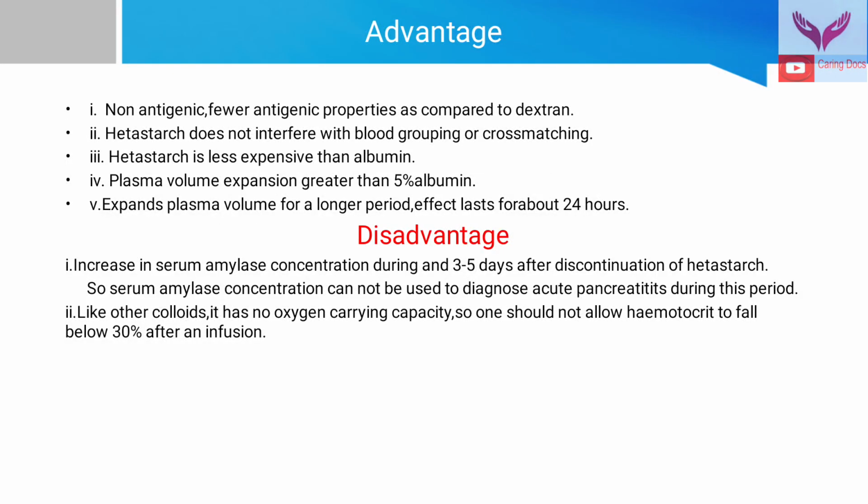The advantages of hetastarch are it is non-antigenic or has fewer antigenic properties as compared to dextran. It does not interfere with blood grouping or cross-matching. Hetastarch is less expensive than albumin. Plasma volume expansion is greater than 5% albumin. It expands the plasma volume for a longer period and its effect lasts for about 24 hours.